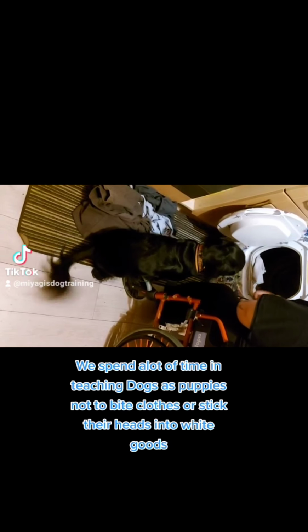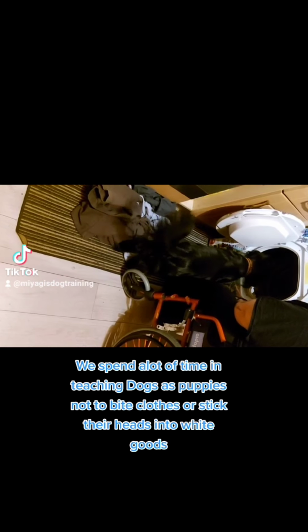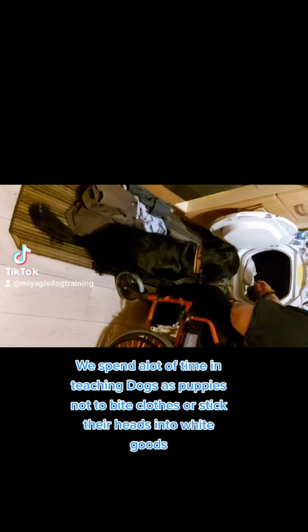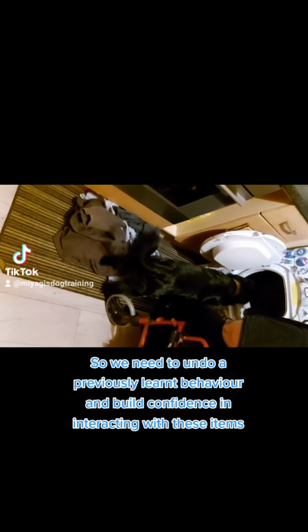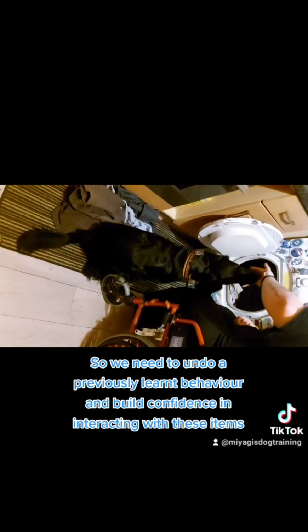Very good. We spend a lot of time in teaching dogs as puppies not to bite clothes or stick their heads into white goods. Very good. You take it. Take it, Lisa. So we need to undo a previously learnt behavior and build confidence in interacting with these items.